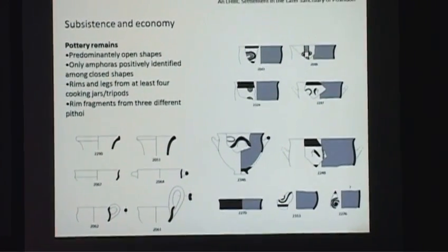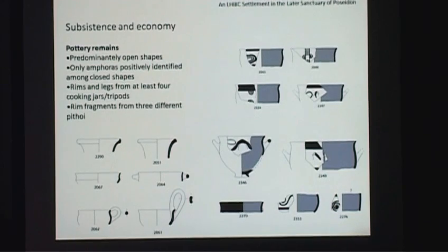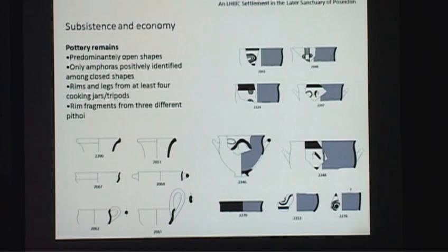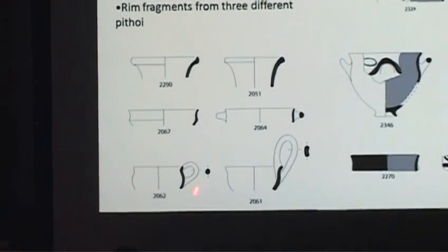Among the pottery, open shapes predominate. And I think that there are only amphoras which I could identify positively among the closed shapes. We have rims and legs from at least 4 cooking jars and tripods, and 3 pithoi. I haven't included those. You see these deep bowls here. You see closed-shaped, narrow-neck jars, probably amphorae. You have basins and you have cups and dippers.